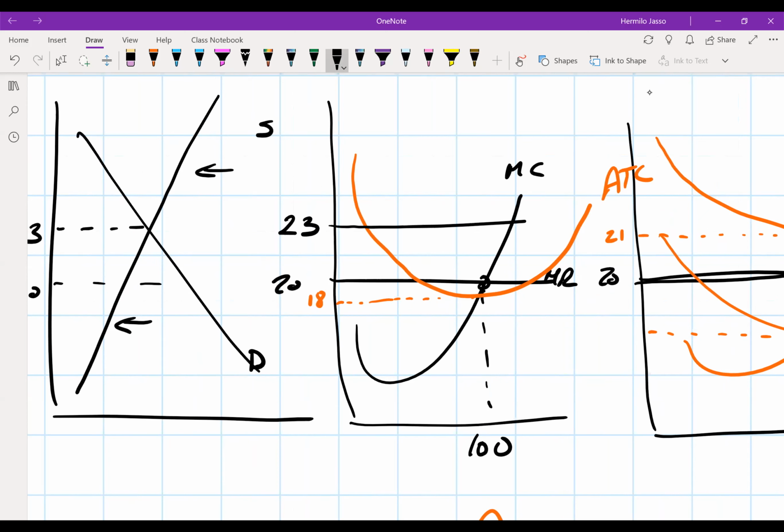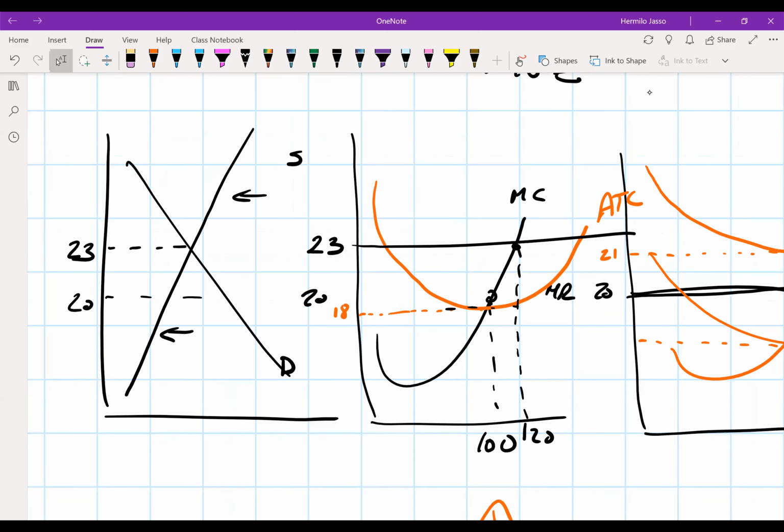And boom, now this company is going to increase productivity. They're going to increase to 120. And now this company is making a lot of money, right? Because the average total cost is 18, they're selling for 23, so they're making $5 per unit. But once people realize that a couple of companies are doing this, that's going to attract competition. And then supply increases, and boom, now the price becomes 17.